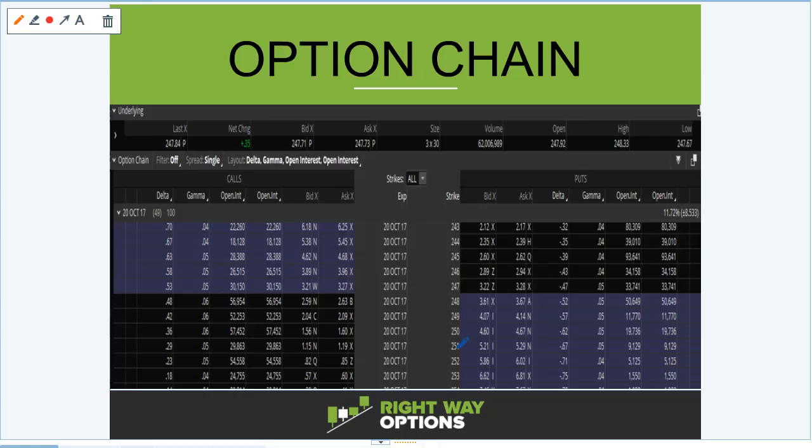So here's an option chain, and looking at an option chain, it's all pretty obvious what's going on here. But on this option chain, we have calls, okay, and we have puts. Now I'm looking at this 247 option right here. It doesn't matter what symbol this is. The 247 strike had a net change of 35 cents, and it is in the money. It's shaded in.